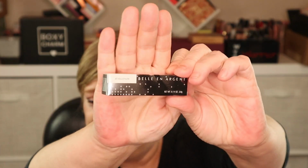Alright, what is this last item? Looks to be some kind of a lip product. It's from a brand called Bel and Argent. I took French in college. But yeah, why do I have to pretend like I speak it? Because I don't. Bel and Argent. I'll just say it with an American accent there. This is what? Hello Nude? Wait, don't trick me. I recently had a lipstick that was called Nude, and it was a nude.